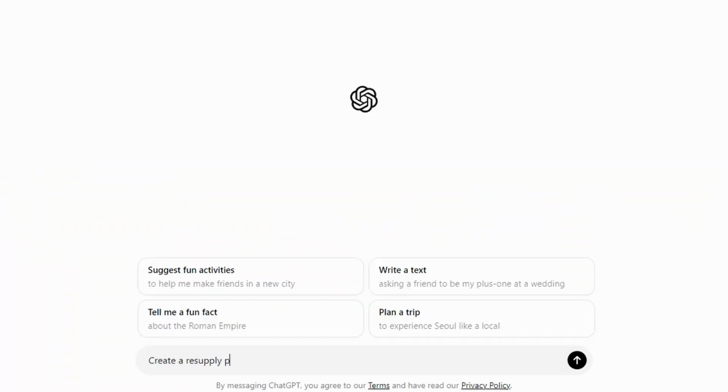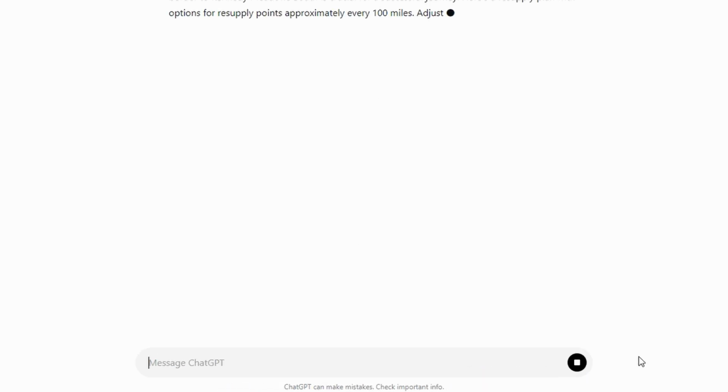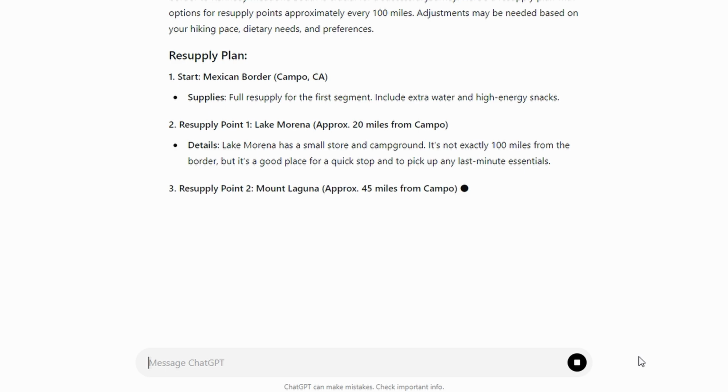Create a resupply plan for someone backpacking the Pacific Crest Trail northbound from the border of Mexico to Kennedy Meadows south. Assume resupplying at least once every 100 miles. I'm at my computer now, and we're going to see what this comes up with.